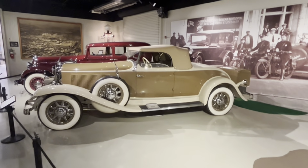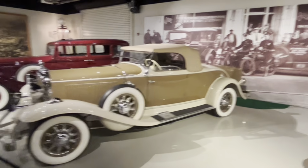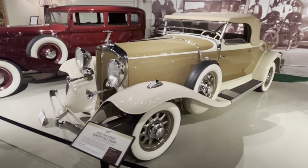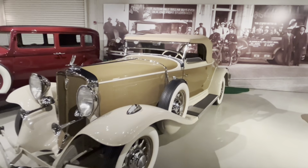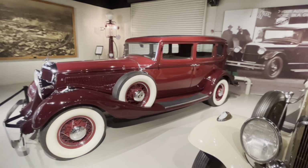Here's another top-line Studebaker President. This is from 1932 also. The 1932 Studebakers are recognized as a full-on classic by the Classic Car Club of America. So this is a very high-end and prestigious automobile. Next to it is another Studebaker President. This one is a year newer.